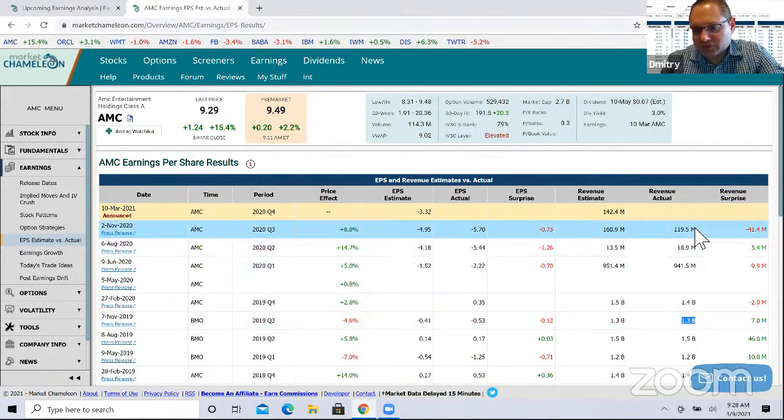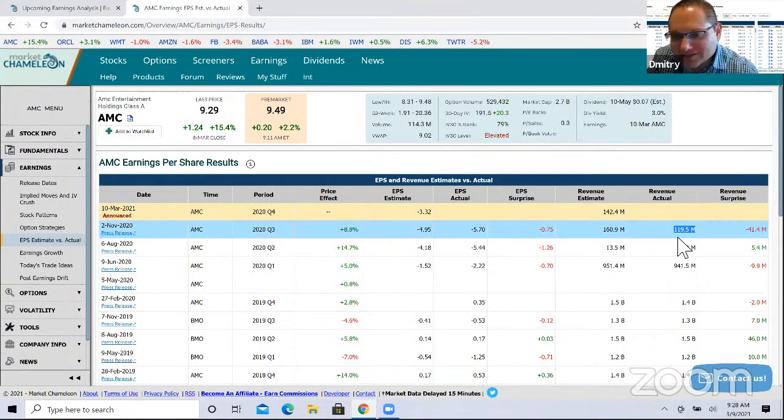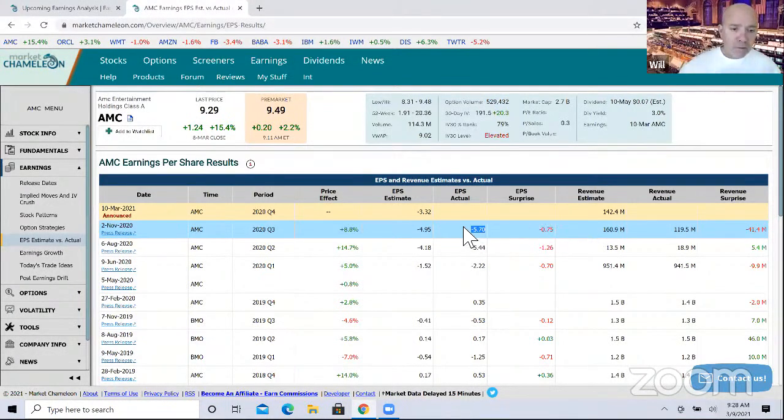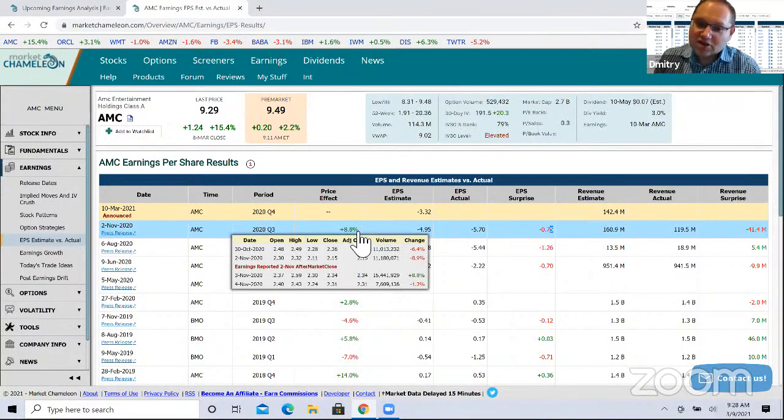I don't even know how you analyze that, right? Now you just have to hope that once they reopen, it starts coming back. But you could see here a much bigger loss than expected on the revenue and earnings per share, but the stock was up 8.8%. So that's another thing to keep in mind.